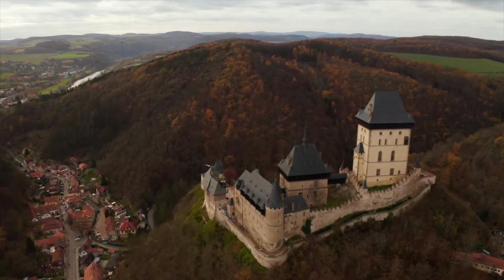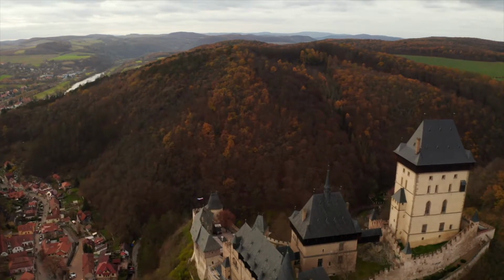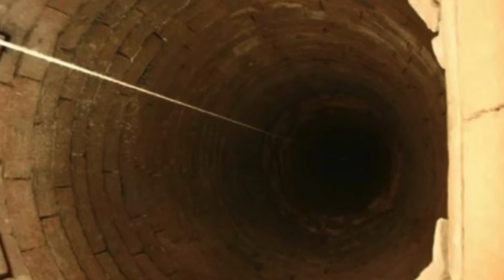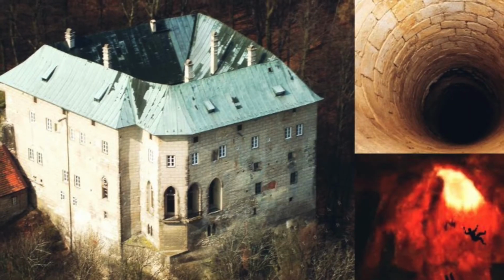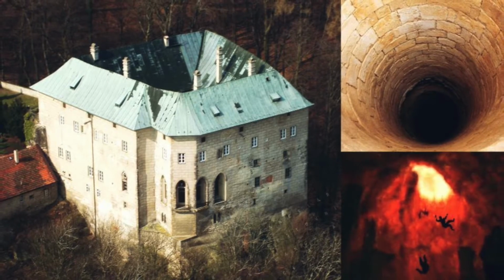The chapel of Houska Castle was constructed over a large hole, popularly referred to as the gateway to hell. This bottomless pit is supposedly responsible for a number of animal-human-like hybrids allegedly seen crawling out of the hole, as well as dark-winged creatures who use the hole as a way into hell.